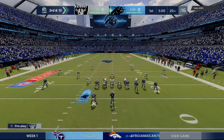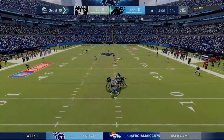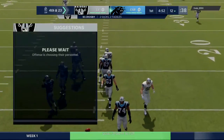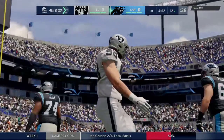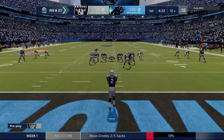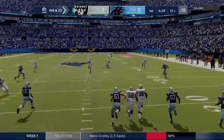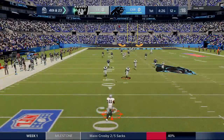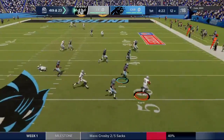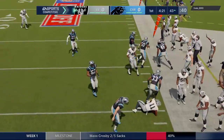This is 3rd and long. Out of the shotgun, it's Love. Under pressure again, and down he goes again. Max Crosby picks up his second sack of the afternoon. It always helps for a visiting team to come in and set the tone on defense. In fact, when we talked with them prior to the game, they said they wanted this home crowd to feel like they had to hide their valuables when they were in town. Well, the home crowd quiet now early. See if their offense can take over and get some points on the board.